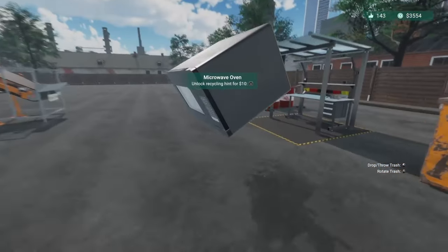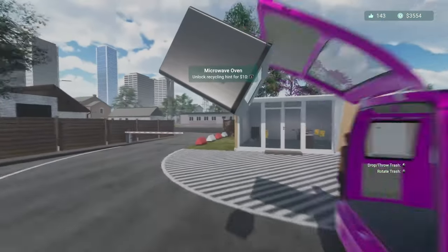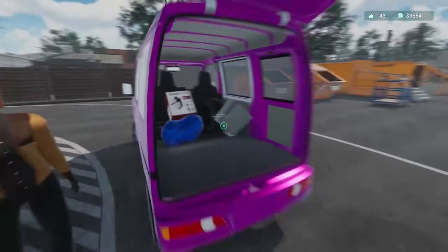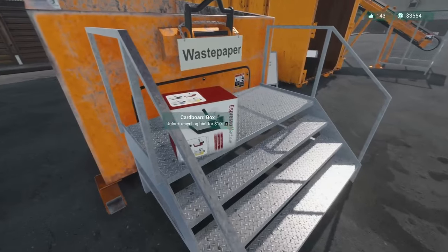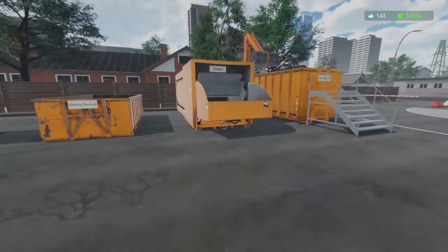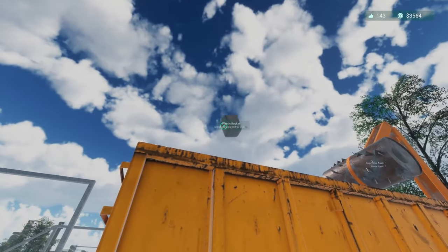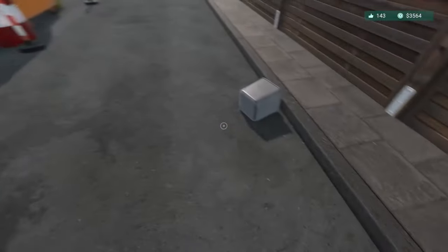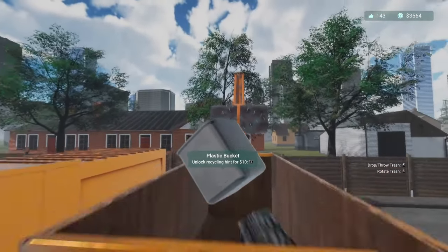See if the microwave is working. Better than nothing. Whoops. I'll have to get that cart out of the way. Oh no! Where did that go? It's like, uh-oh. At least it didn't land in one of the other bins, because then it would have gotten me dinged.